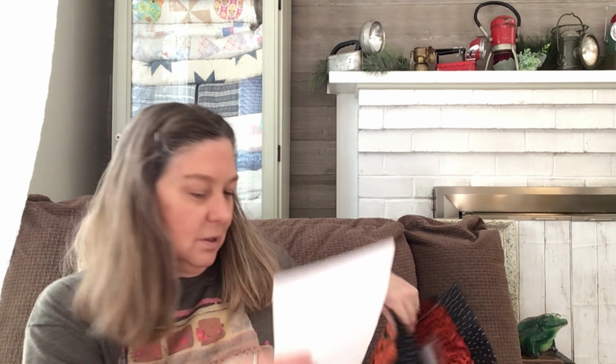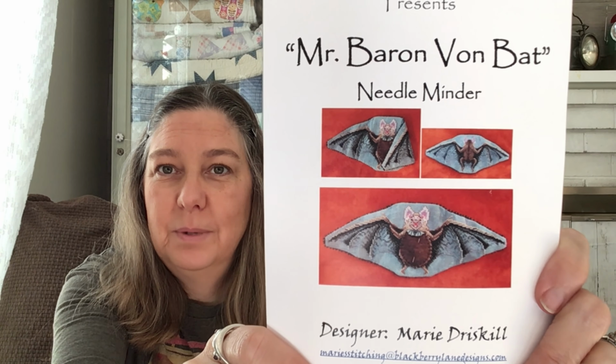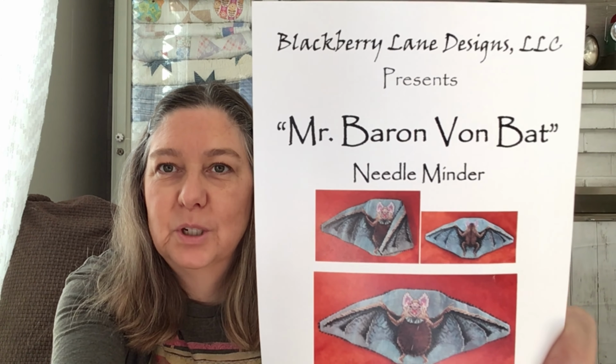Whips. This one I worked on Dark 13 in January. My Mr. Von Varen bat. This is by, where is it? Right there. Blackbird Lane Designs.